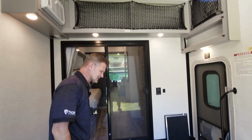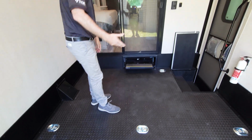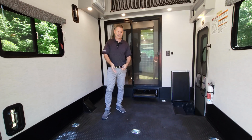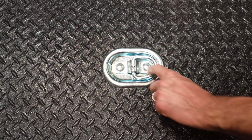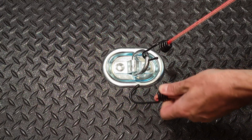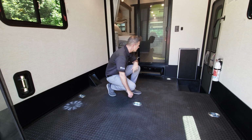Nice non-slip tread plate, which is really nice when you're walking back here, or if you have dirt bikes or ATVs or side-by-sides, whatever you're loading in here, real easy to keep clean and keep things secure. You have these tie downs right here. So whether you want to use tie down straps or you want to use bungees, these are going to keep all of your gear secure when you are back here.